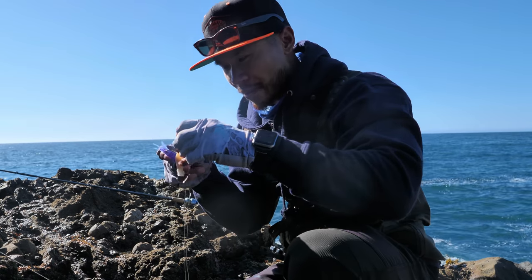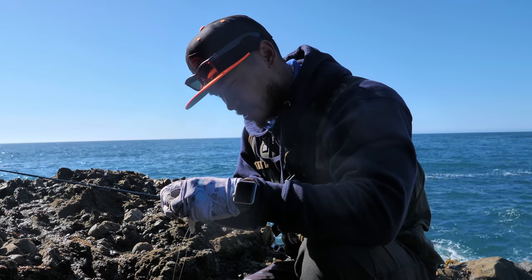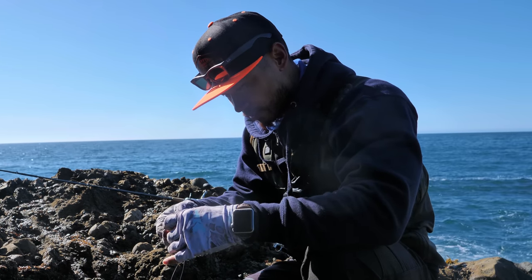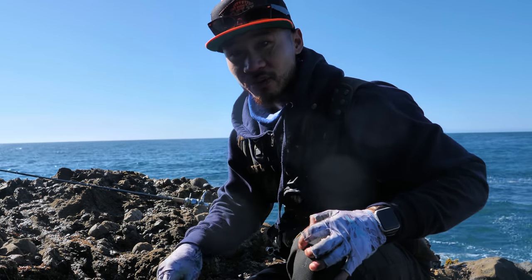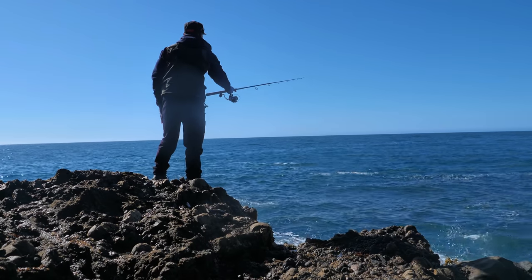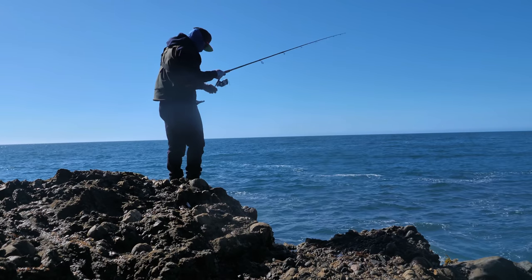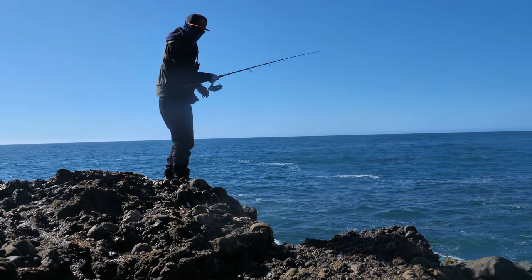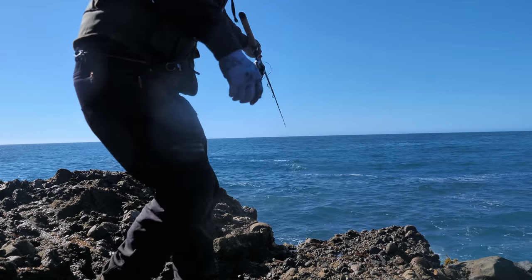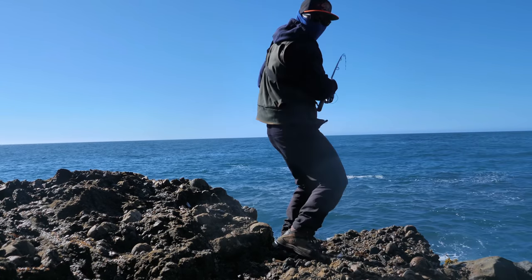Well, I can't get a double up anymore because one of my hooks broke. Broke in that cabezon, but you know, keeping it anyway, it's fine. But we'll see if we get another one. Man, that was my first cast earlier. Come on again. Come on again.